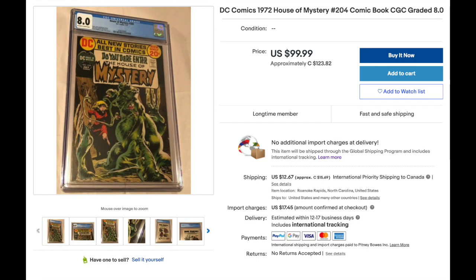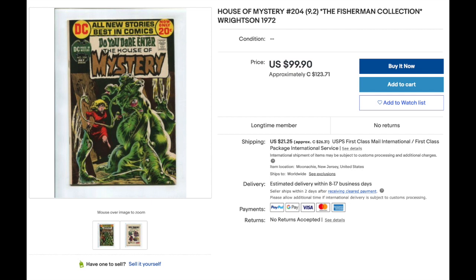So right now on eBay, I was able to find two House of Mystery 204s that I think would be a good deal. One's a CGC 8.0 for basically $99, so about the same price as your Stray Dogs one. The other was from something called the Fisherman Collection, which I've never heard of, but the seller seems to have a really good rating. They're calling that a 9.2 for $99.99 US as well. So again, about the same price.